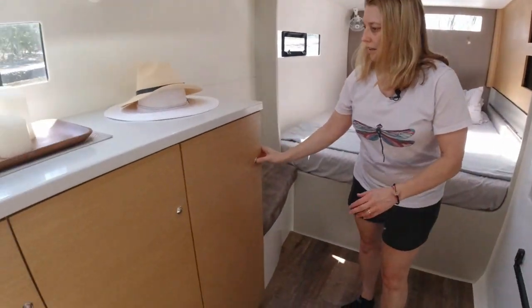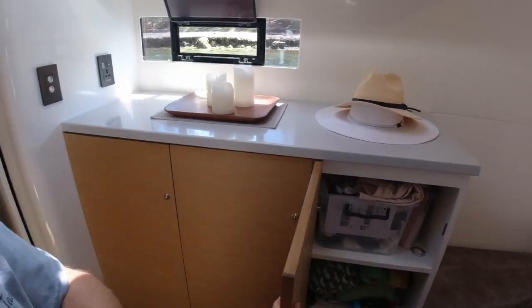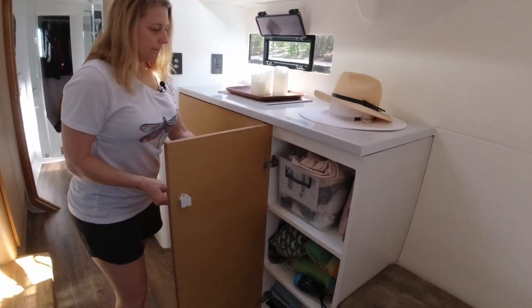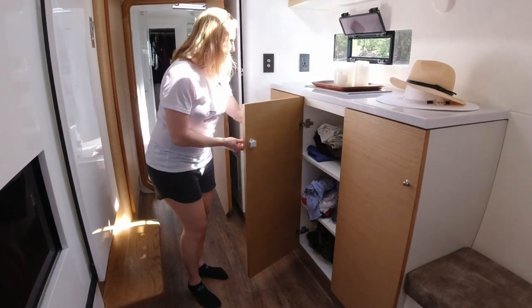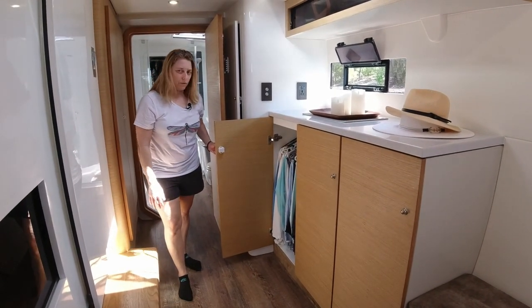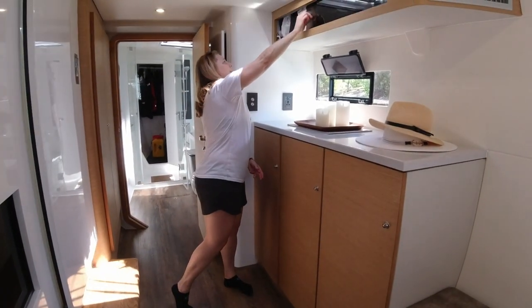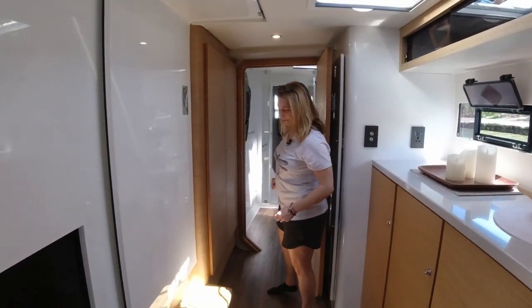These lockers, this first locker is shelving. It's really decent size shelves in here. And then two lockers are like that. And then the third has a hanging storage. So pretty good amount of clothing could be stored in there. And then there's some shelves up above, similar to the ones over the bed.